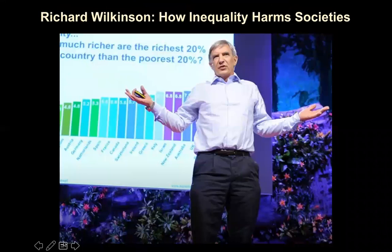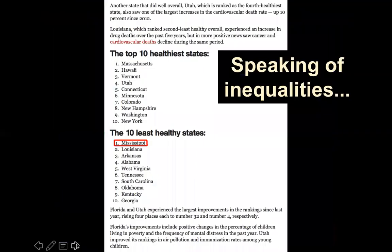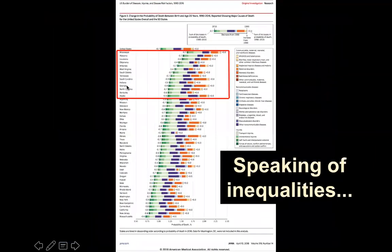Now, how inequality harms societies. It's too much inequality. You're seeing it right now in our country. It's dangerous. And it creates a lot of tension and conflict. And then if you look at the United States, well, where are the real inequalities? Well, they're all over the place. And then one place in particular, this deep South, Mississippi. Oh my gosh, look at these health statistics. Mississippi is at the very bottom. I always tell my students, you don't have to go to some remote part of the planet to do humanitarian medicine. You can just go to Mississippi.